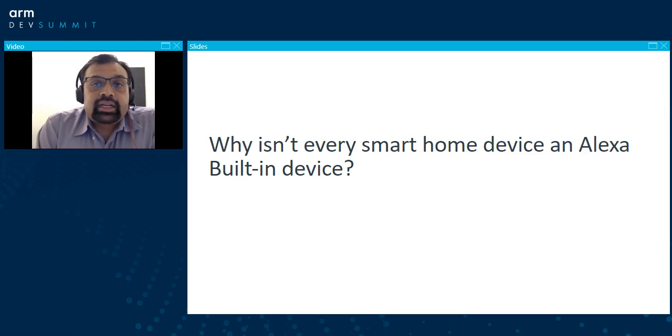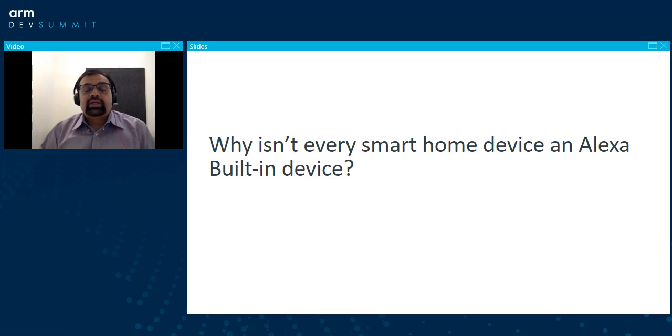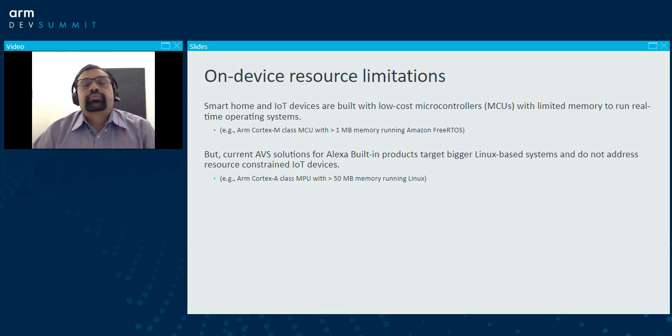So with the example cited, one question that we ask ourselves is why is not every smart home device Alexa built in? Why do we see so many connected devices that are accessories or companion devices, but they're not built in? And this is really a big question. Understanding the answer to this question unlocks a truly ambient and magical customer experience where a customer does not need to talk to a specific device. And after talking to our device makers and partners, we found there were three major issues.